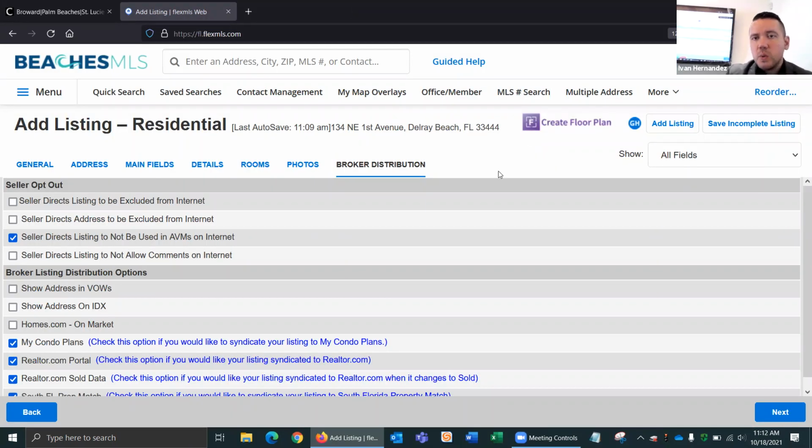Something brand new that was released by the company that makes Flex MLS. It's the ability for you to create floor plans. So, you know, if we were selling this, and maybe I wanted to have floor plans for the property, there's something called create floor plan. It's called Floplan, F-L-O-plan. It will require you to pay for the service. Typically for a person who wanted to have floor plans would be $30. We were able to negotiate with this company and we got it down to $12 for complete floor plans of the entire property.